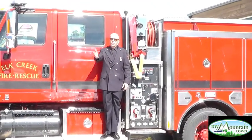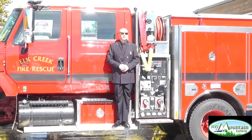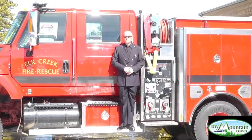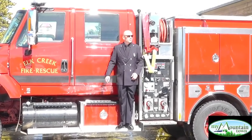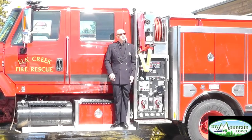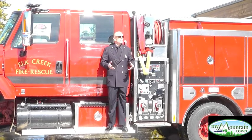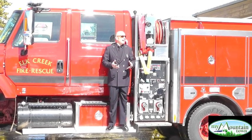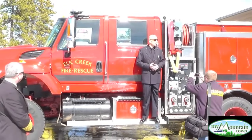Somehow, through the work of Chief McLaughlin, all the residents of our district were able to get a mill levy passed for the first time in another ridiculous amount of time, and we're actually able to purchase a new one. We actually purchased two of these, and one of them's going up here. One of the reasons it's going up here, Station 3 has actually turned around. It used to be the running joke that Station 3 was a place where apparatus go to die. That's what we all joked about.